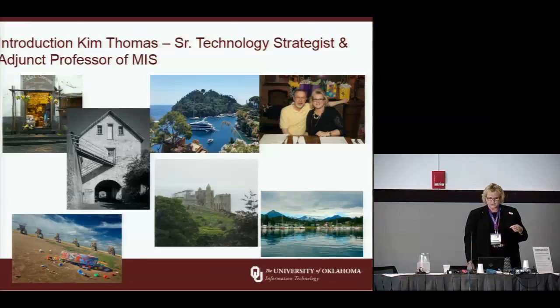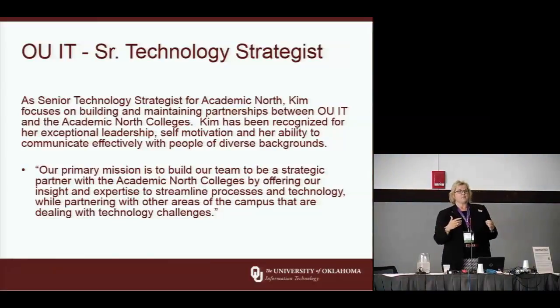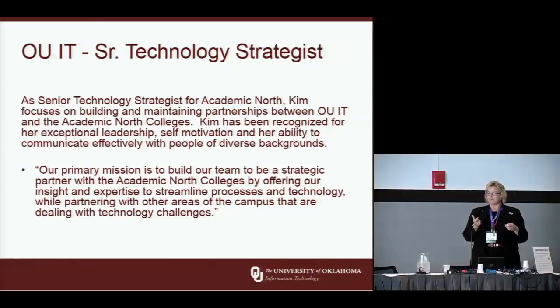A little bit about what a senior technology strategist does. Like I said, we connect those dots across the campus, working with all the different academic departments as well as other areas across campus. So it gives us the ability to share knowledge and work together. So we're not reinventing the wheel, and we're not spending public dollars where we don't need to. We want to make sure that we're getting the best bang for our buck.